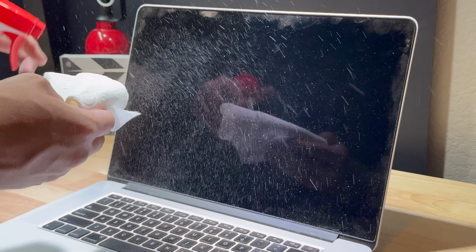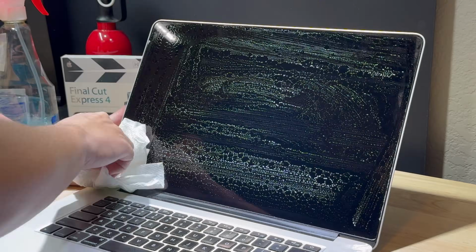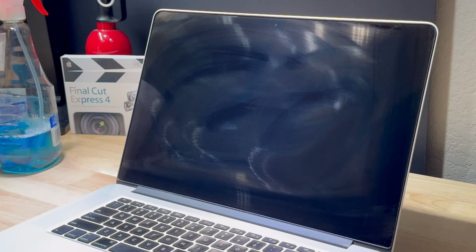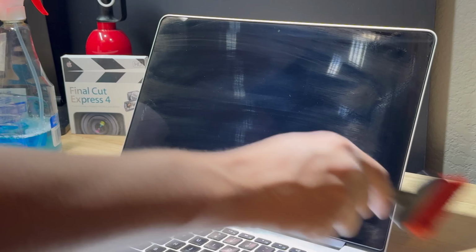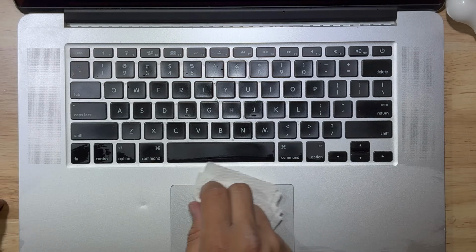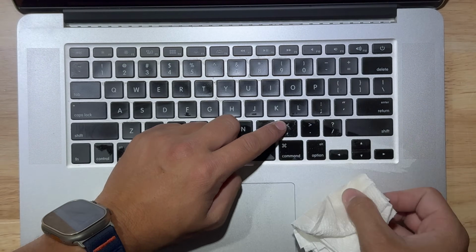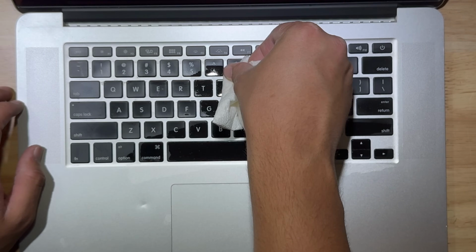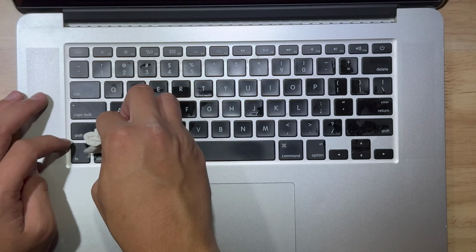We'll start on the display by using a glass cleaner. Never use any type of disinfectant wipe on your Retina display because it will peel off the anti-glare and make it look absolutely horrible. So I do not recommend using any type of disinfectant wipe. If you're going to use something, use Windex. And for the keyboard, I'm just using a paper towel with some isopropyl alcohol, which I can use to get off all of these stains and grime that are hiding in between these keycaps.